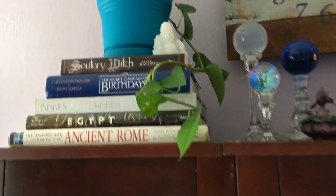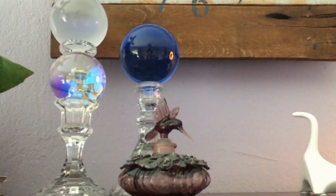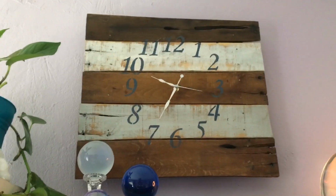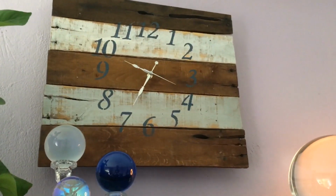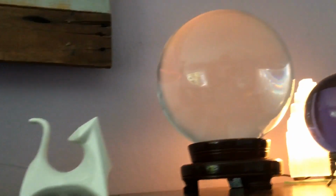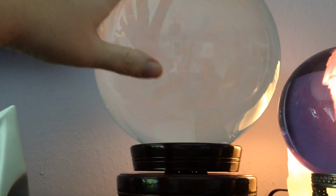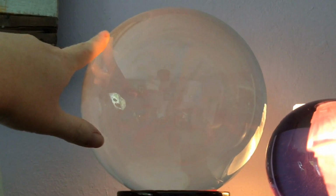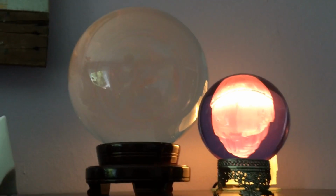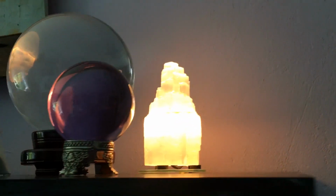Got some more stuff up here. Some crystal balls. This little hummingbird was my great-grandma's. I made that clock out of an old pallet that my husband brought home. Little cat statue. This is probably my favorite crystal ball here. It spins around. It weighs like 40 pounds, so it kind of just lives up here permanently. It's really heavy. Another crystal ball, my selenite lamp.